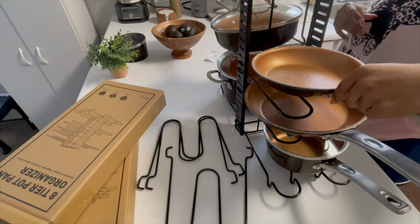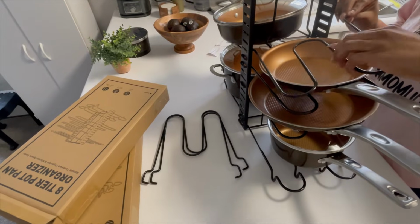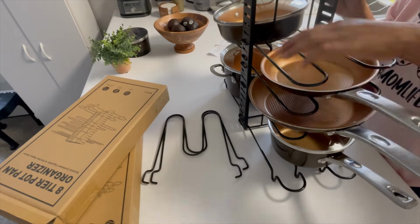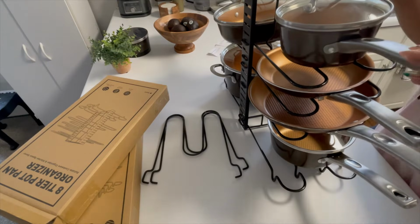So I found this on Amazon, and actually my mom purchased this for me. Shout out to mom. She purchased this for me, and she actually purchased two. So I have two pot sets, and I was able to store one in the cabinet, and then the other one I ended up placing in my laundry room just to store the other pot set that I don't use as often.